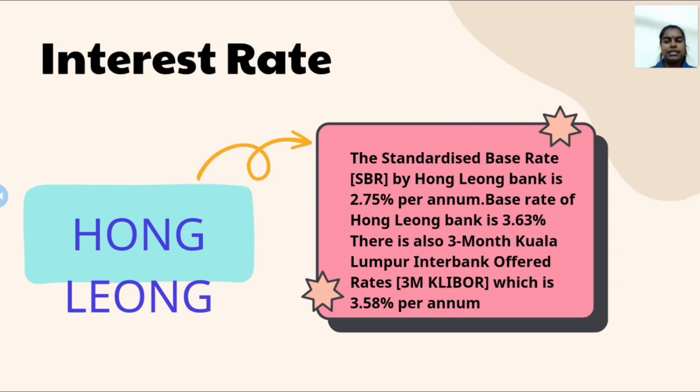Firstly, interest rate of Hong Leong Bank. The standardized base rate by Hong Leong Bank is 2.75% and the base rate of Hong Leong Bank is 3.63%, while there is also 3-month Kuala Lumpur Interbank offered rates, which is 3.58%.